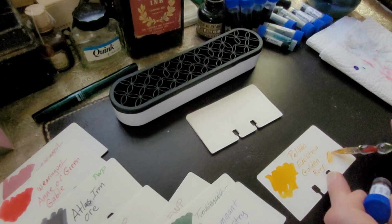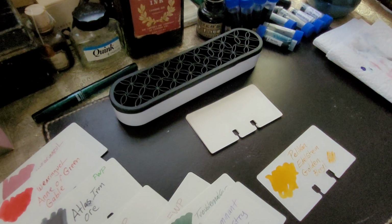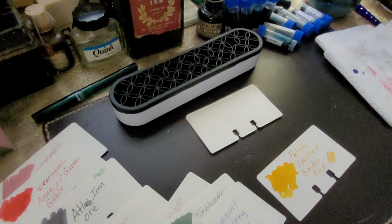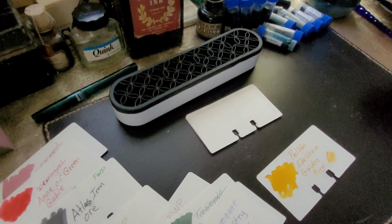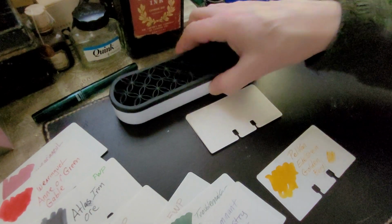Now, I'm going to be honest, that actually is a pleasant surprise. It's an ink that I thought wouldn't be something I would like, but actually that's really gold. It's very attractive. So anyway, okay.